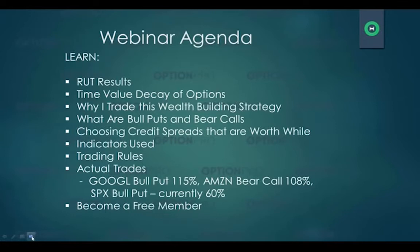What I'm going to talk about today is, first of all, I'm going to go over some of the results that we've had trading the RUT, which is the Russell 2000. Talk a little bit about the time value of decay of options, why I trade this wealth building strategy, what are bull puts and bear calls quickly, choosing credit spreads that are worthwhile, not just any stock, but the stocks that make sense. What are some of the indicators that I use? Going to be going over the trading rules.